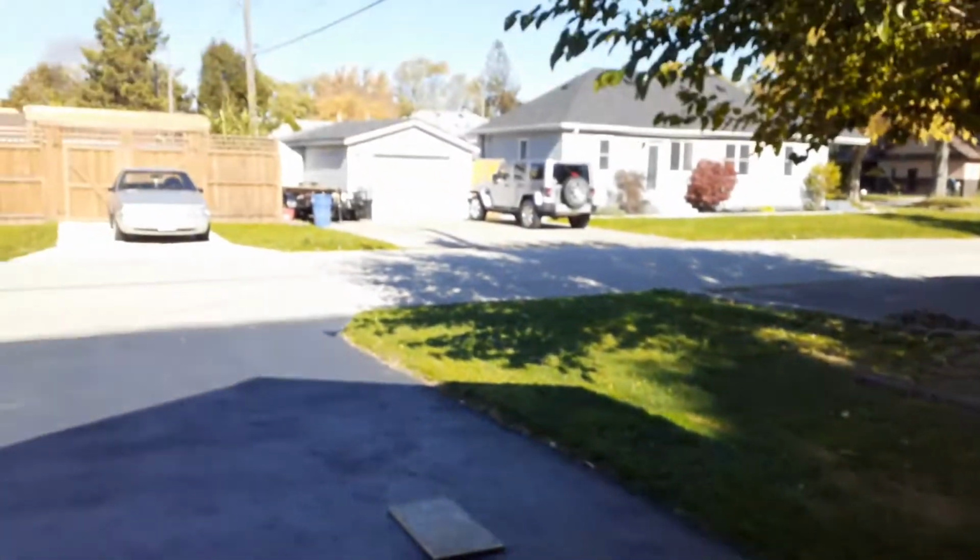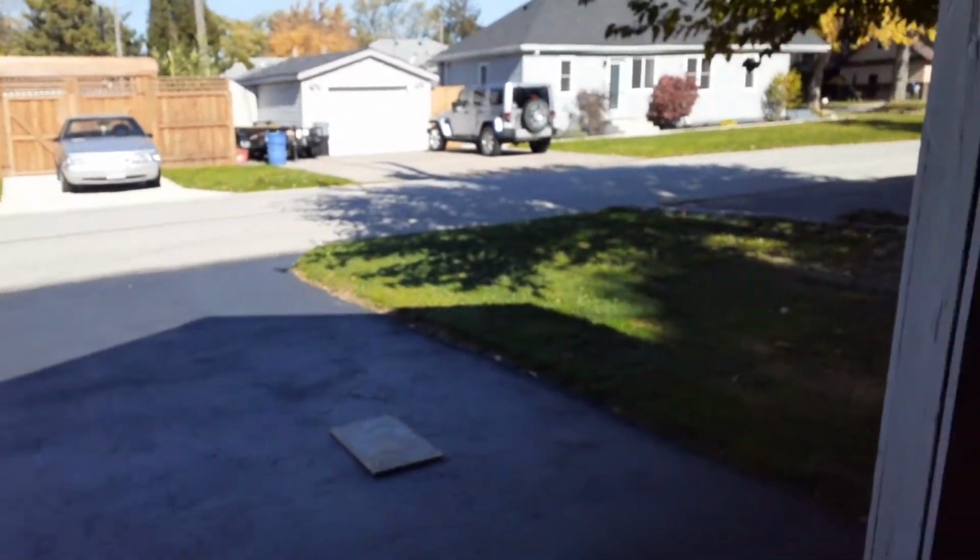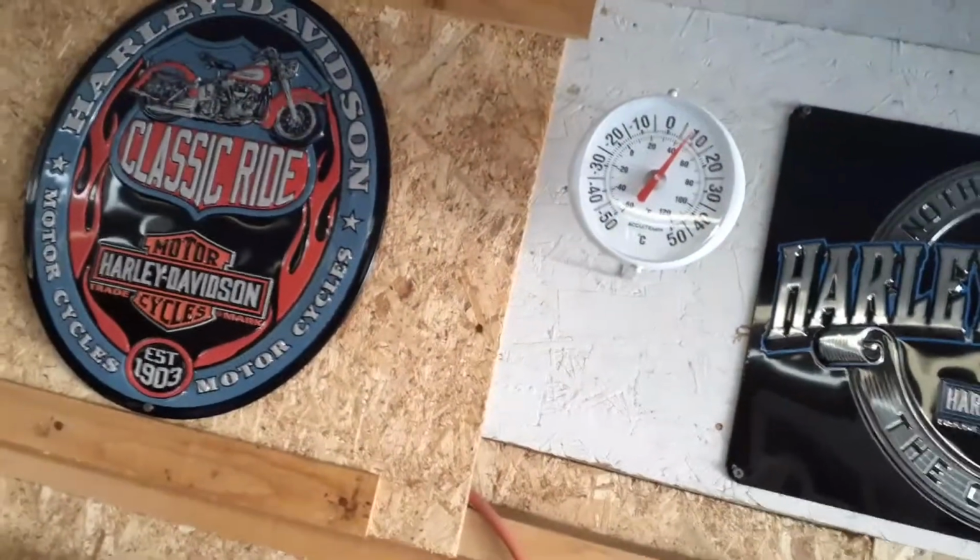Yep, October 17th. Where am I at? Yeah, about 50 degrees right now. Oh, in the garage, it's about 45. So I'm dressed for it. I got my winter coat and all that good stuff.